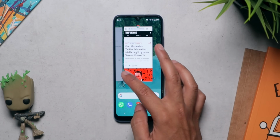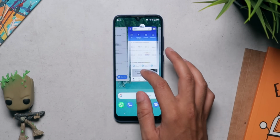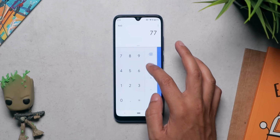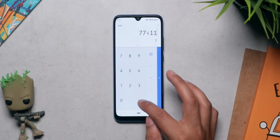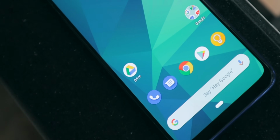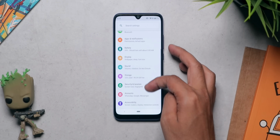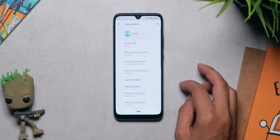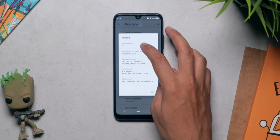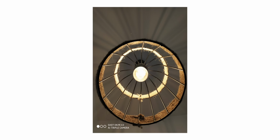So Mi A series of devices are those which come with stock Android as opposed to other Xiaomi devices which come with MIUI, and that's the biggest highlight of this series, that is stock Android. Mi A3 is a very clean, smooth and simple phone, and if you like a minimalistic phone, then Mi A3 is for you. It comes at a starting point of rupees 12,000, and at this price point it's a killer phone. The only downside in Mi A3 is the 720p display, but the fact that it is AMOLED kind of makes up for it, and the fact that it has such good software and camera also makes up for it.